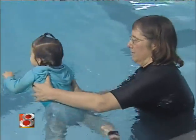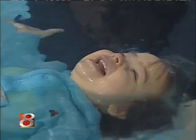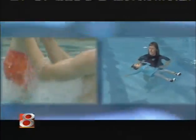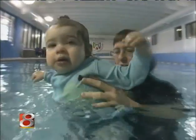But there's another type of swim lesson that can be hard to watch when you first see it. You're fine. Nice job, Mia. 14-month-old Mia is learning to save herself. Instead of blowing bubbles, Mia is learning how to hold her breath. Instead of mom being with her, Mia is alone in the water with her instructor. Instead of getting used to getting her face wet, she's learning how to go from face down to face up in the water. It's different in content and intent than a conventional swim program.